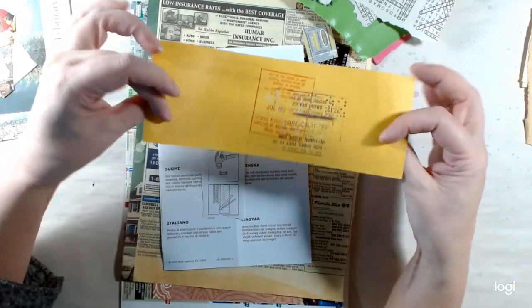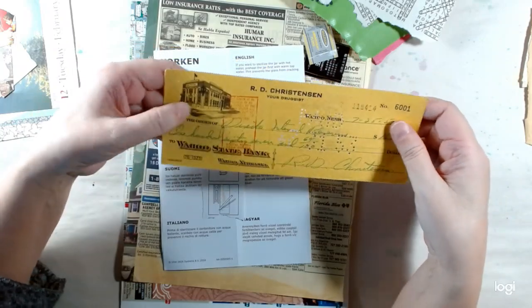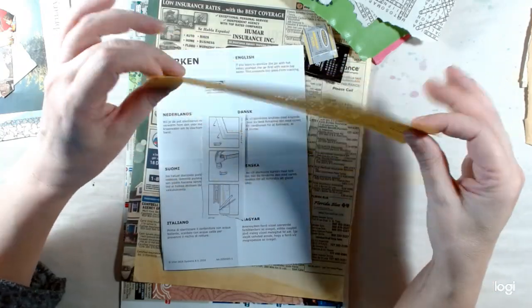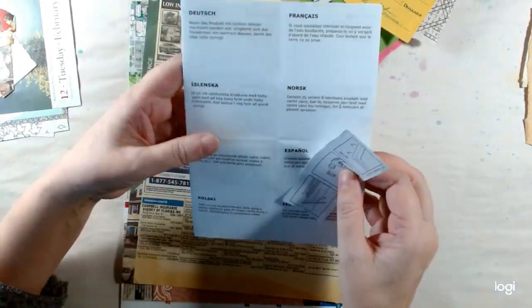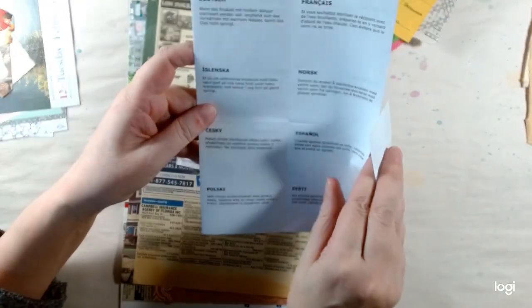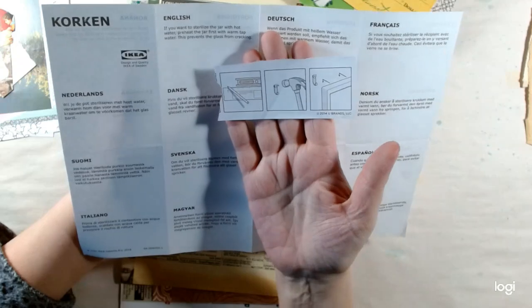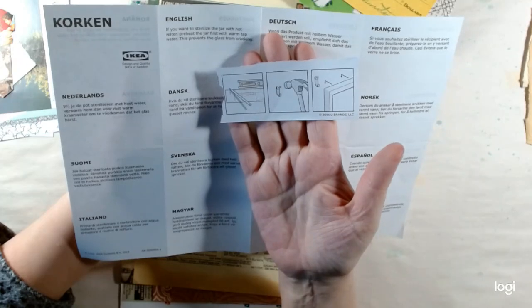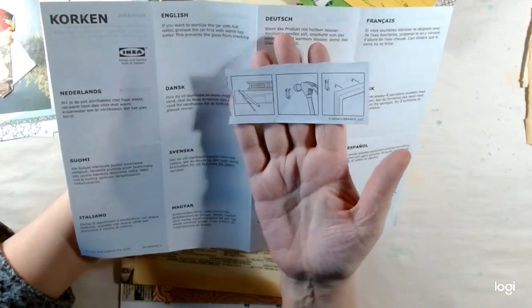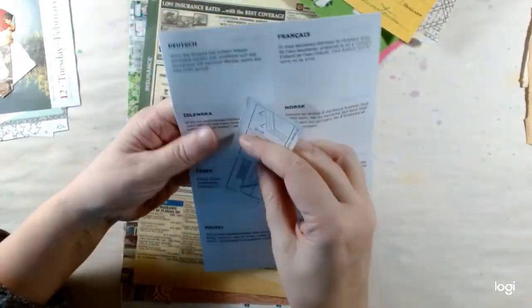Canceled checks, they're pretty much useless. This one's a vintage one, so it's really fancy, but vintage checks are really kind of cool. Here's instructions from IKEA. They're in all different languages. And here is instructions to put together something. I don't even remember what. And it's useless after you've put together the piece of furniture or whatever it is. They're useless, but they're kind of cool in glue books. So I will use those little bits.